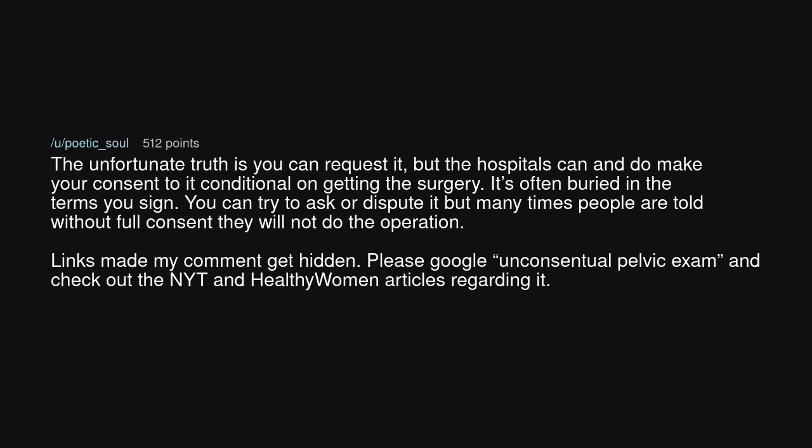The unfortunate truth is you can request it, but the hospitals can and do make your consent to it conditional on getting the surgery. It's often buried in the terms you sign. You can try to ask or dispute it, but many times people are told without full consent they will not do the operation. Links made my comment get hidden. Please Google "unconsensual pelvic exam" and check out the NYT and Healthy Women articles regarding it.